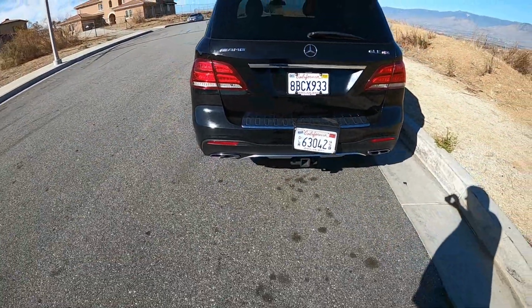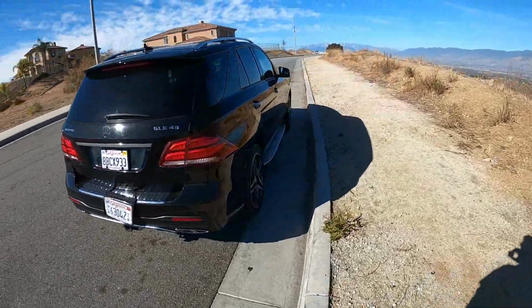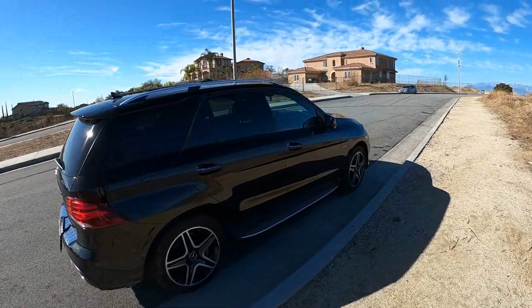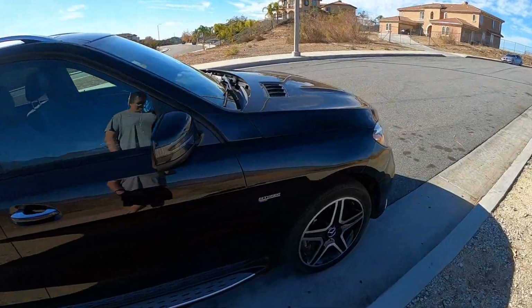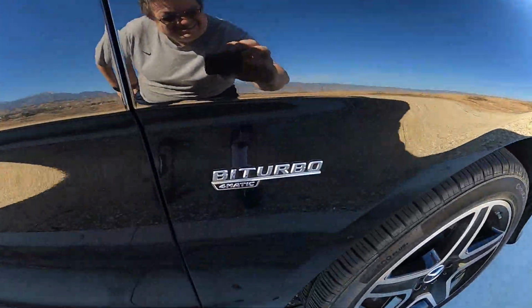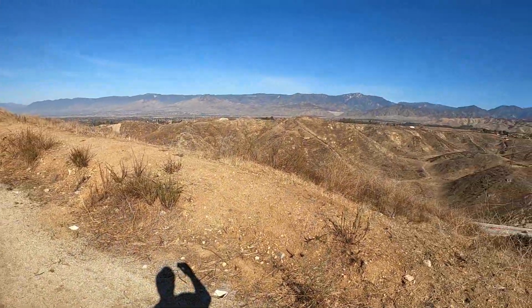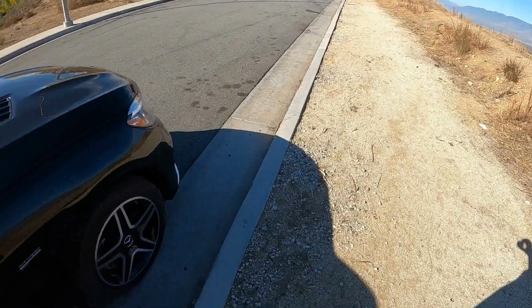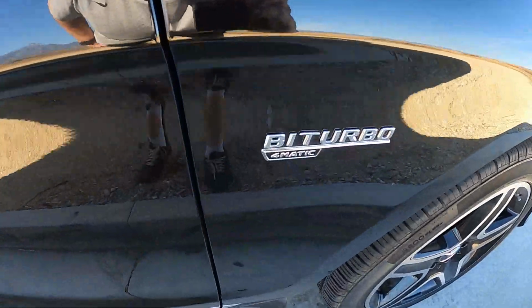You have your dual exhaust tips. There's your bi-turbo badge.